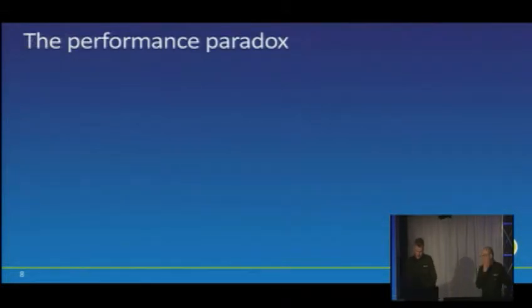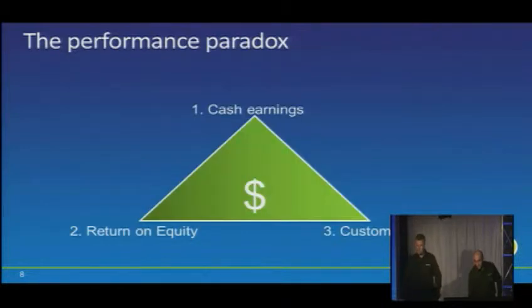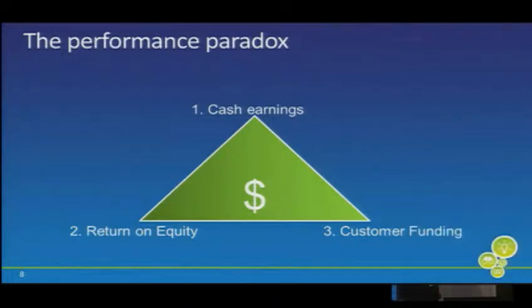Now, I want to use a banking term because it's important to put this up just to give some context to the sort of things we deal with and why we build solutions certain ways. And there's something within banking that we call the performance paradox. And a paradox is something where you have two or more conflicting objectives. And we've got three of them here.